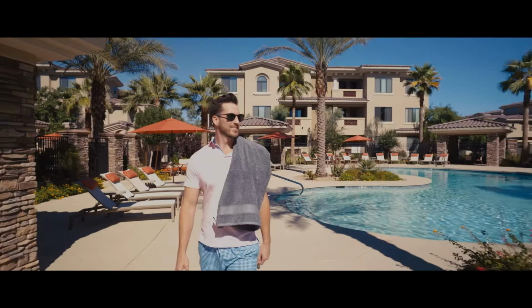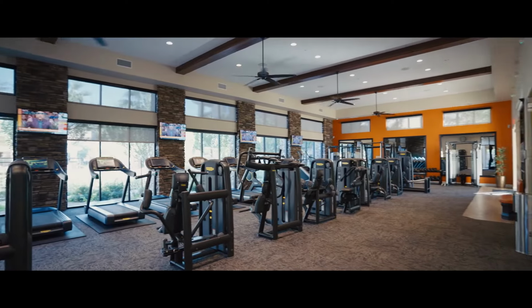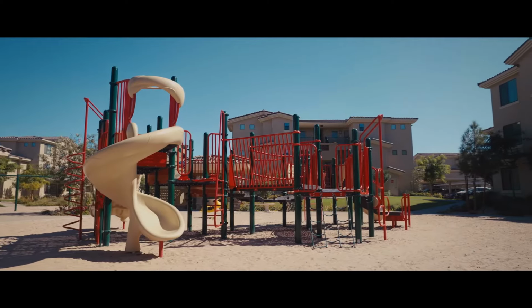We're close to it all, but you may never want to leave with a gorgeous swimming pool and spa, fitness center, cardio studio, and playground all on site.